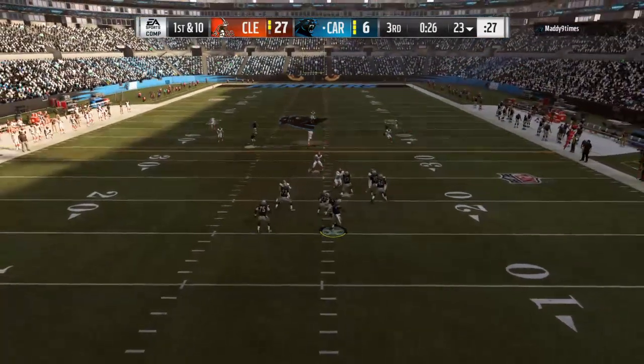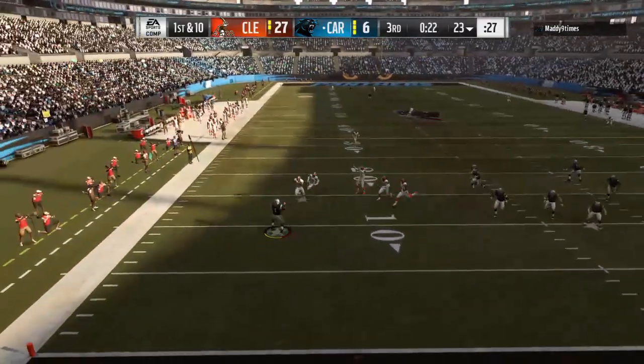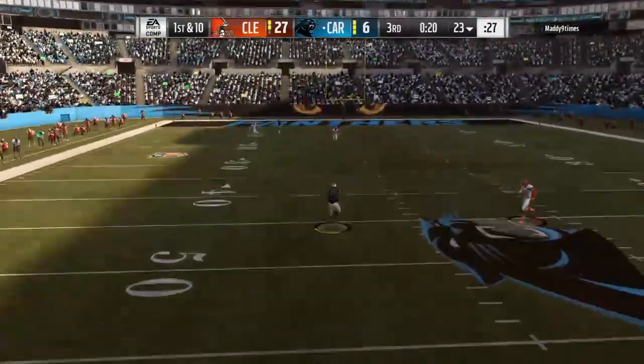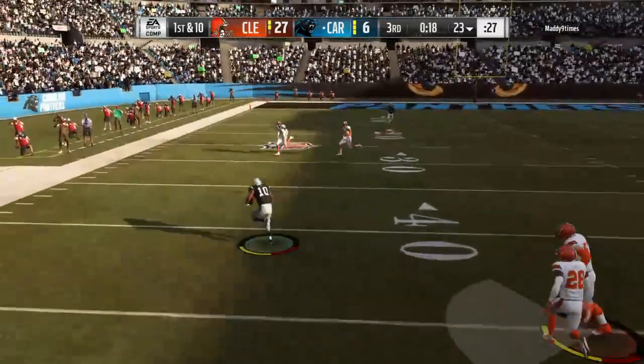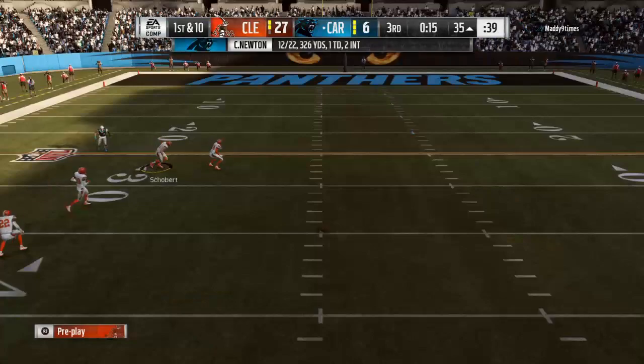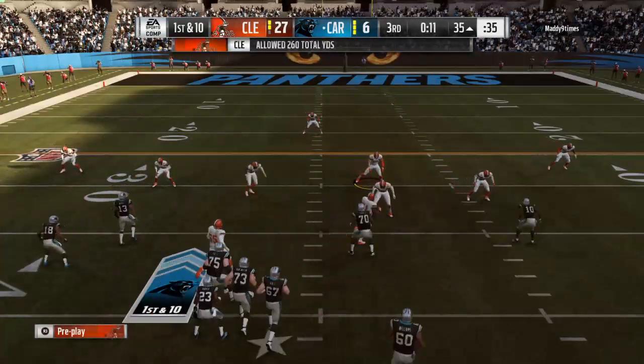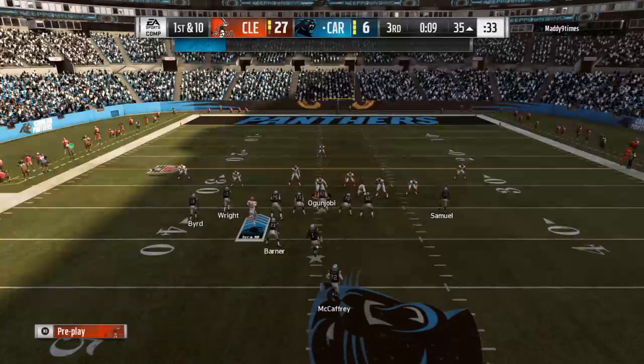From the gun, here's Newton. Being chased out left. Now he'll let it go deep over the middle. He's got a man, complete. And all the way down to the 35. A big play there for the Panthers. 42 yards.